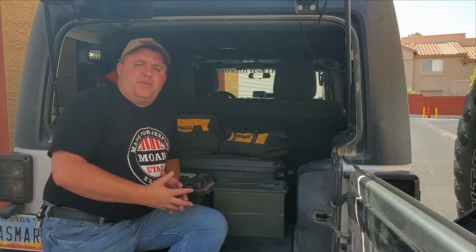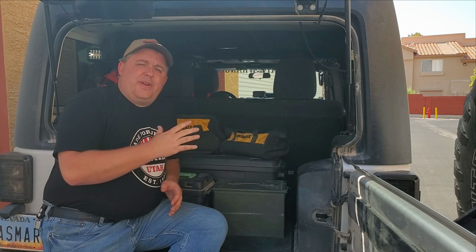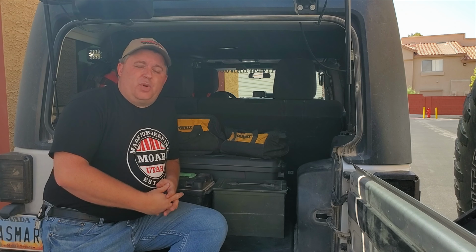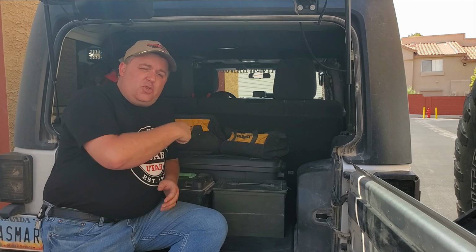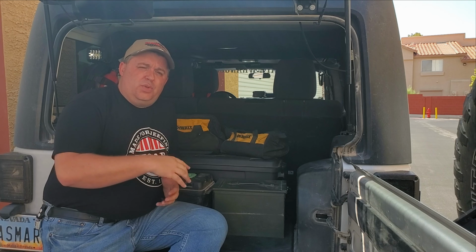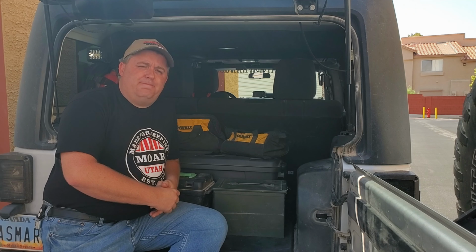Let's get started. I have been doing it for more than 20 years, so I probably carry a lot more in the back of my Jeep than what's really necessary for a beginner or a first-time trail rider. But we're going to dive into each one of these containers. Let me show you what I carry, and hopefully it'll give you some ideas of what you should carry. All right, so let's get started with the basics of what I carry with me.